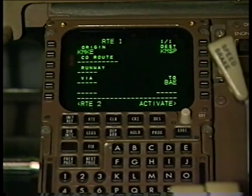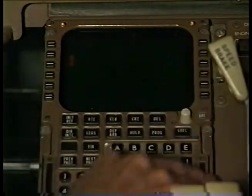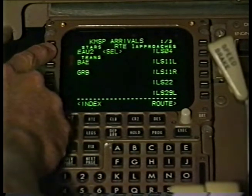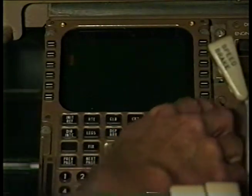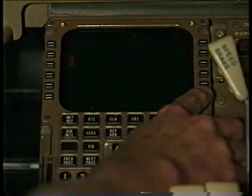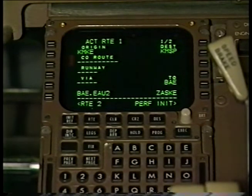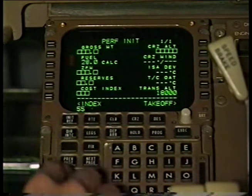If required, the departure arrival page will have to be accessed to program a SID or STAR. The performance initialization page is selected and all known items will be entered.